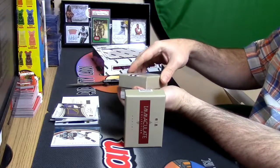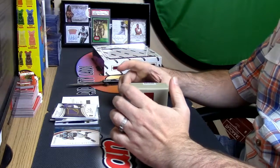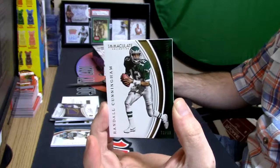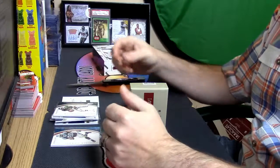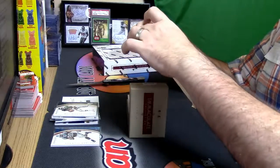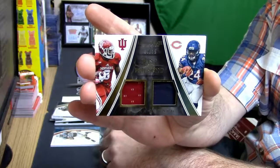Twelve in black gold. /99 Eagles. Randall Cunningham. Everybody loves it. Loves old Randy. 6 out of 15. 2 color. Jordan Howard, running back, Bears.